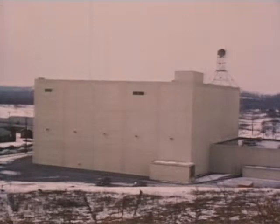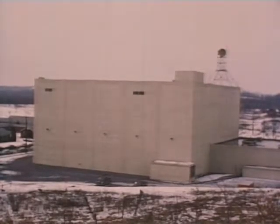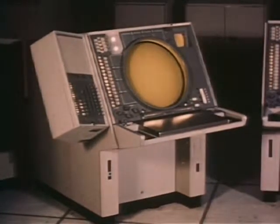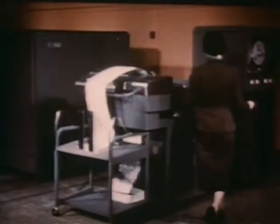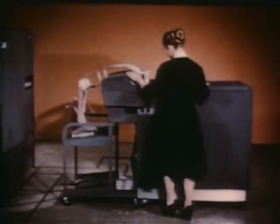Beyond a fantastic capacity for calculation and memory, SAGE possesses the newest and most revolutionary advance in data processing, the display scope, a computer-generated visual display, on call as needed. Until SAGE, the miracle of the computer was its ability to calculate in split seconds and then provide printed information. But SAGE needed more than this.